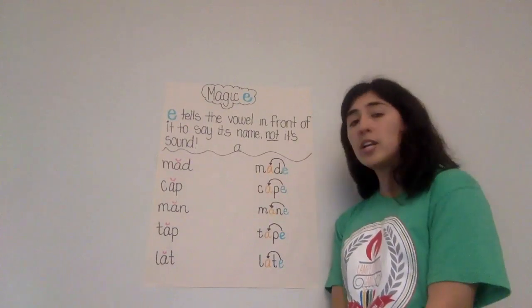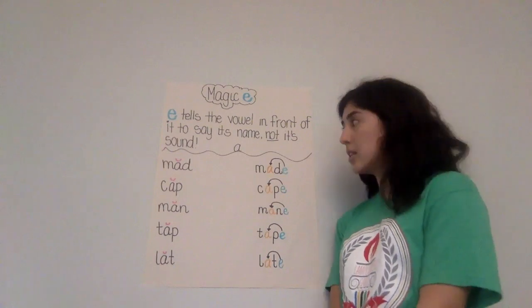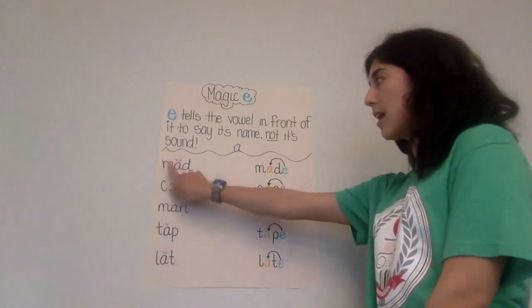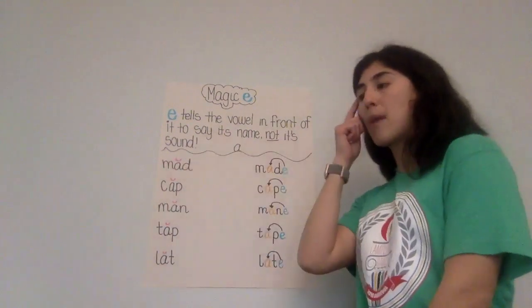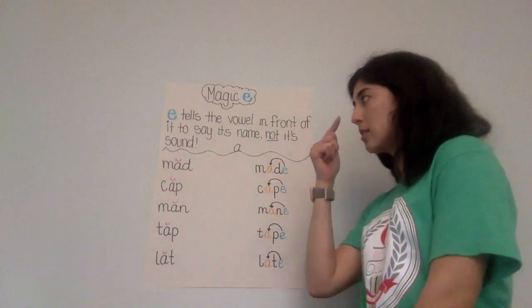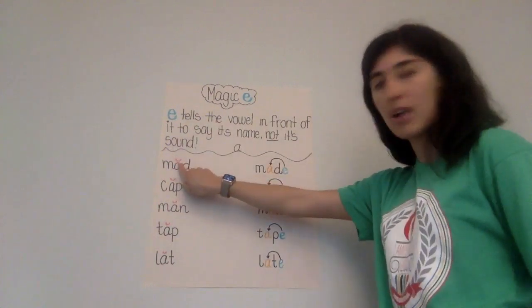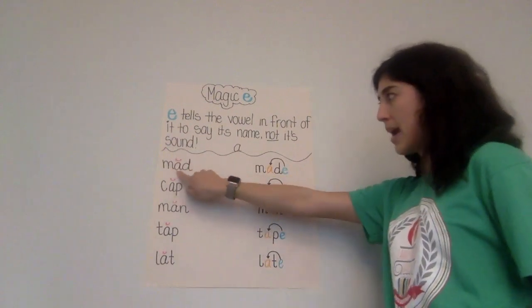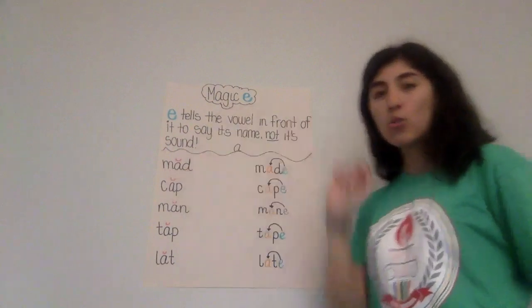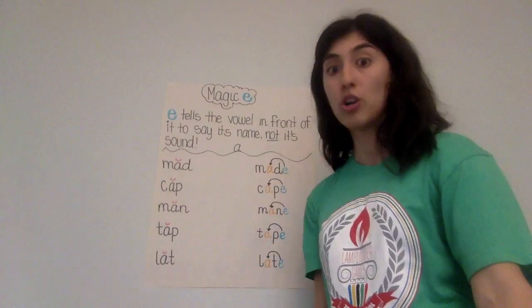So as a reader, if I do not know that word, instead of guessing what it is, I'm going to say the sound of every single letter. And I will keep saying those sounds until in my mind I can figure out what that word is. So let's see, we know that A has the mark to tell us it's making the short A sound. So it's a-a-add, mad. The word is mad.